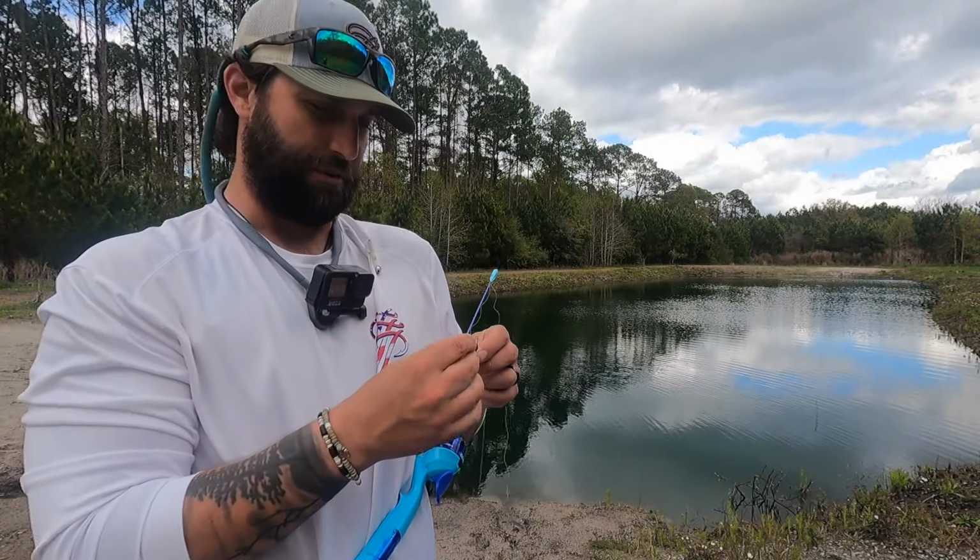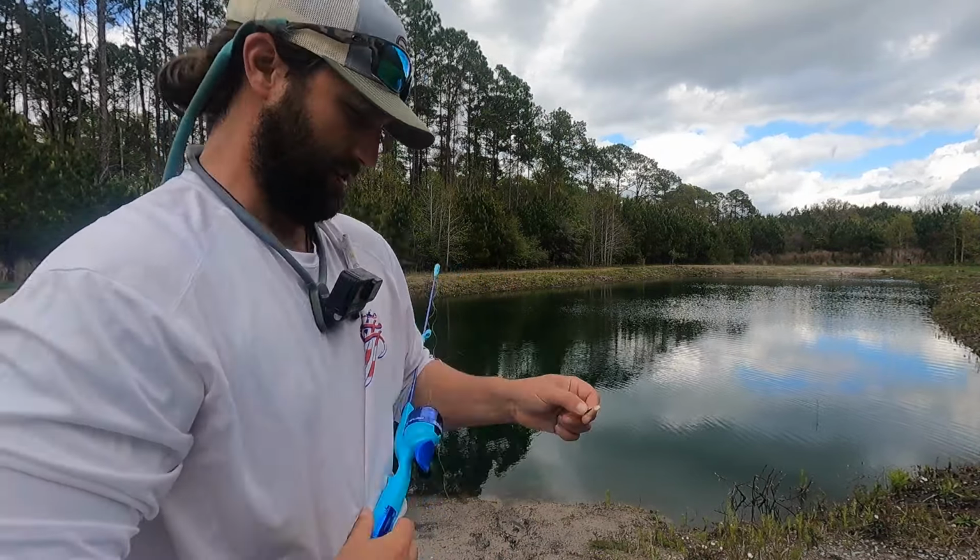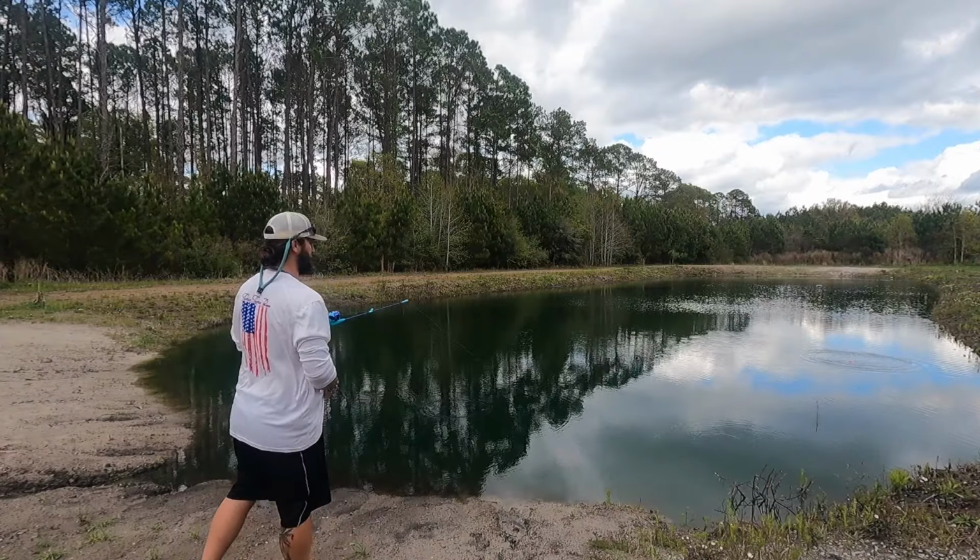All right, we're just gonna put another piece of little dough ball on the hook. Throw it back out there. That is the first keeper brim that I have caught out of my pond.